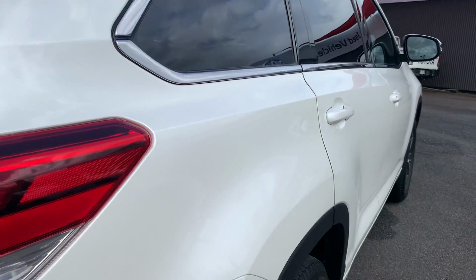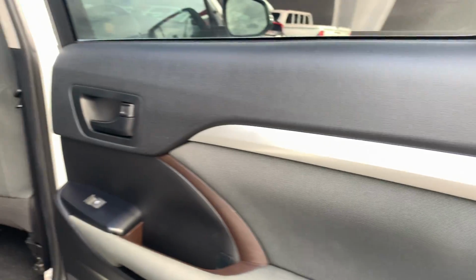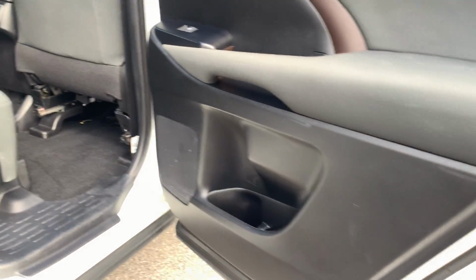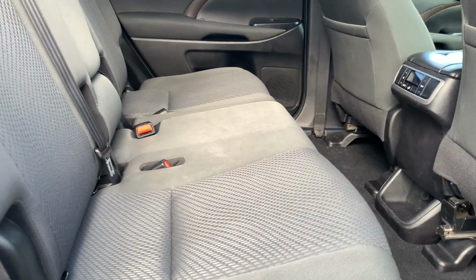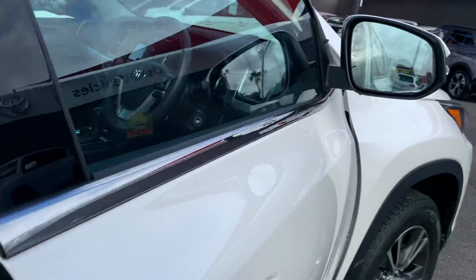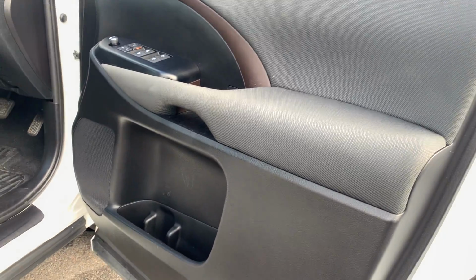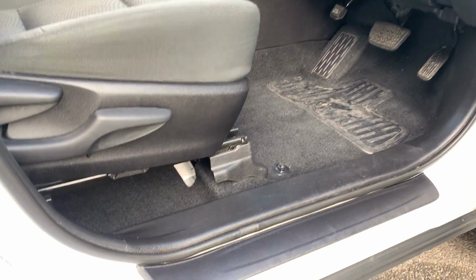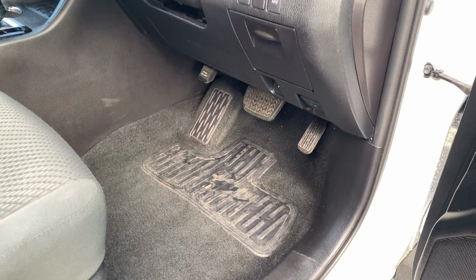Alright, so what I'm going to do now is start making my way into the rear. On the driver's side, just give you a look at the trim. And then I'm just going to make my way into the driver's side now and open up the driver's side door and give you a look at the trim on that as well too. Especially down onto the kick panels, you do get a bit of wear and tear. There is a little scuff mark here, but that can be taken off. There's only a little bit from my shoe from jumping in and out.